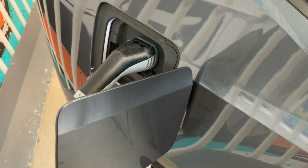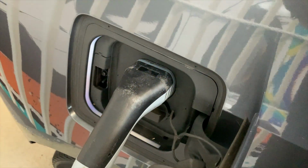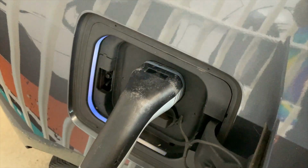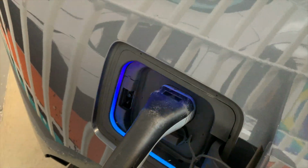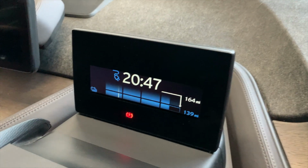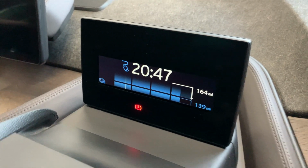We often get phone calls shortly after delivery saying, oh, it keeps stopping charging after 2 or 3 minutes. That's just the blue light turning off to sort of not annoy wildlife, etc. It doesn't actually mean it stopped charging, just FYI. And let's have a look at the range. I don't mean to brag, but that is pretty good going.